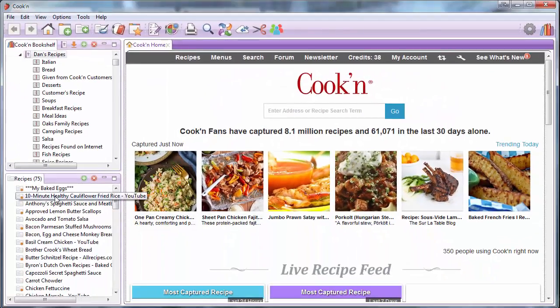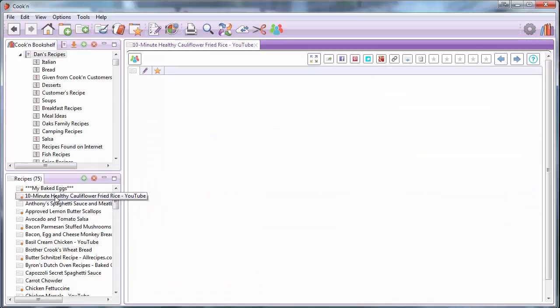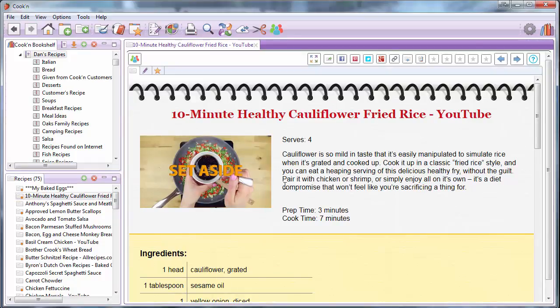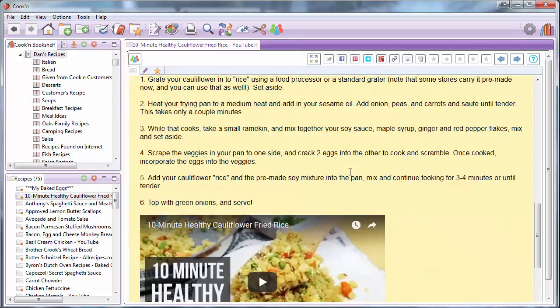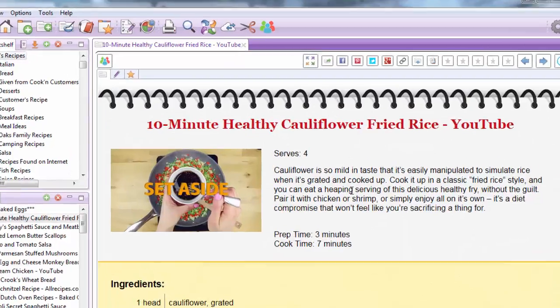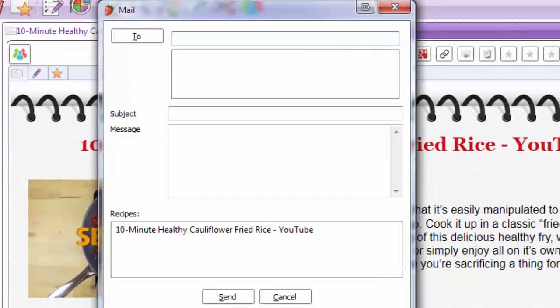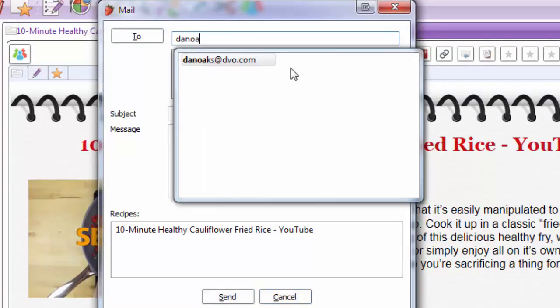So let's say I go and I find a recipe that I want to share. Let's say it's this one right here, cauliflower fried rice. This is a big deal right now. A lot of people are trying to go low carb. So now watch this. I click this button to email the recipe. And now there's no setup button down on the bottom. You don't need to configure it anymore. That's good.